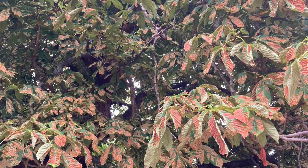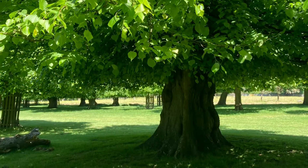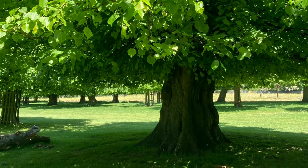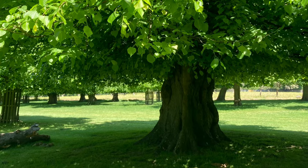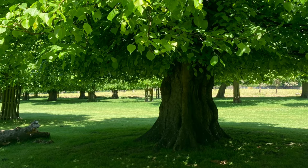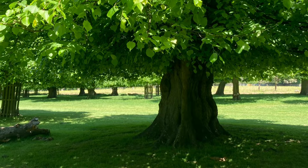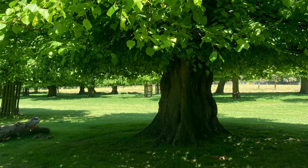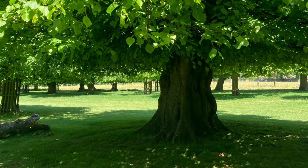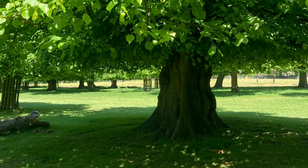There's factors like dog urine, which when you think about it on the whole is a bit of dog wee, so what? But of course worming tablets and things contain a lot of chemicals which are severely affecting soil fauna. So the mycorrhizas, the fungal, bacterial and other communities in the soil are being affected by these chemicals from dog worming tablets.